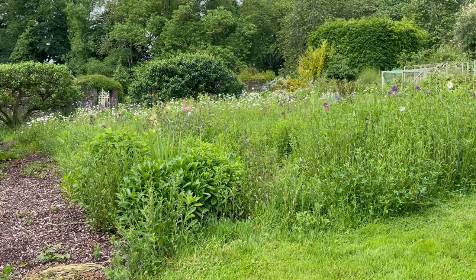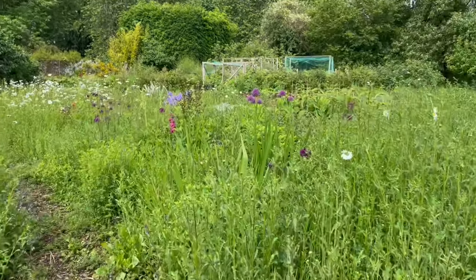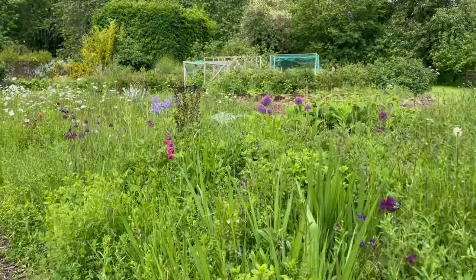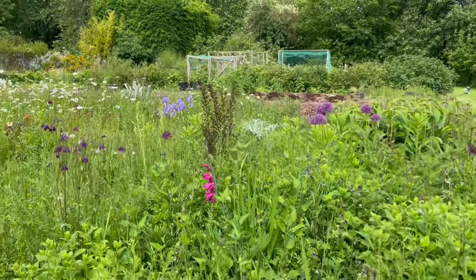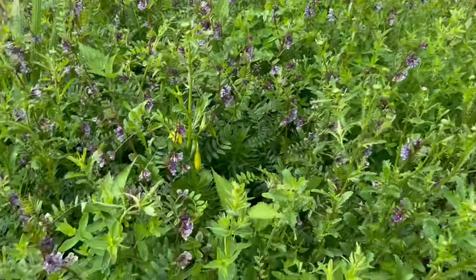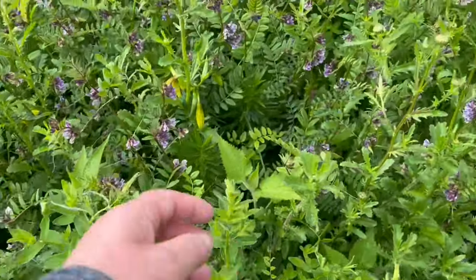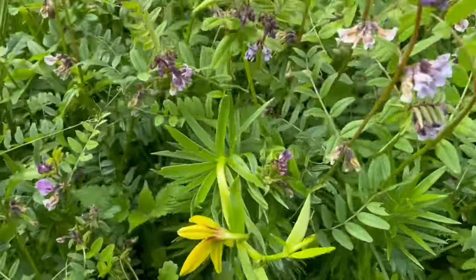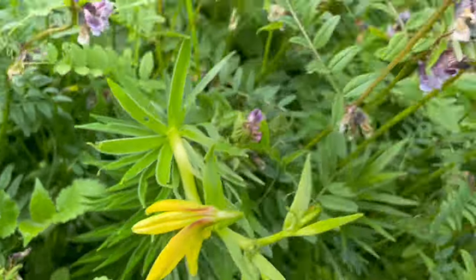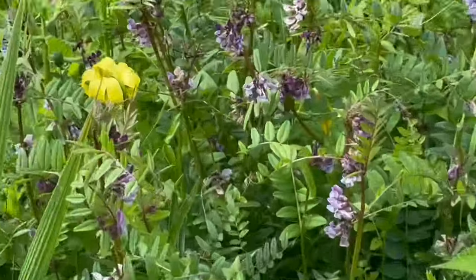I want to show you my wild patch of garden. Only wild in that it's a lot of wildflowers, but it's also a lot of domestic flowers. So you can see there's St. John's wort, vetches. But then, if you look down here, there's a lily. Here's a daisy. There's another lily right there.